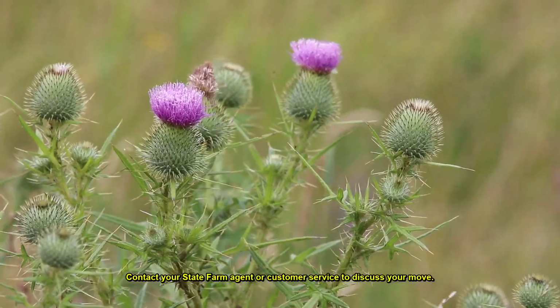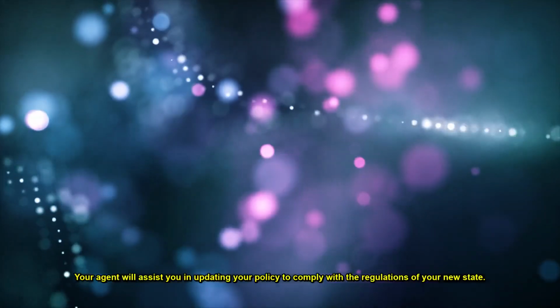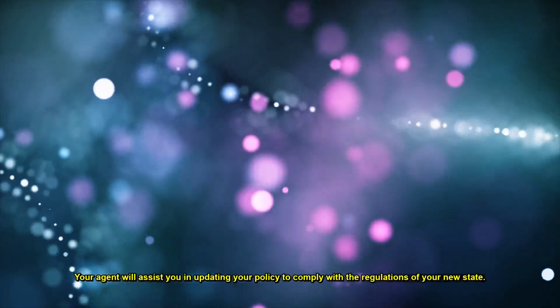Contact your State Farm agent or customer service to discuss your move. Inform them of your new address and the effective date of your move. Your agent will assist you in updating your policy to comply with the regulations of your new state.